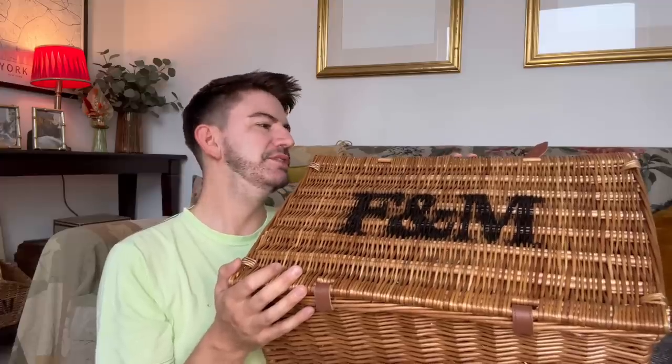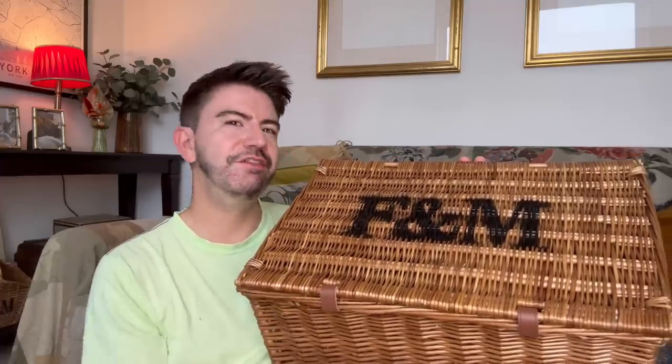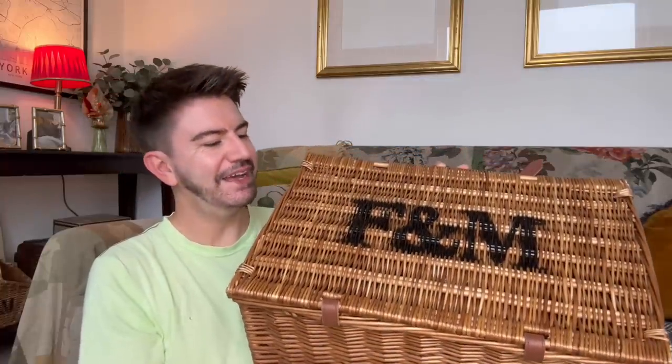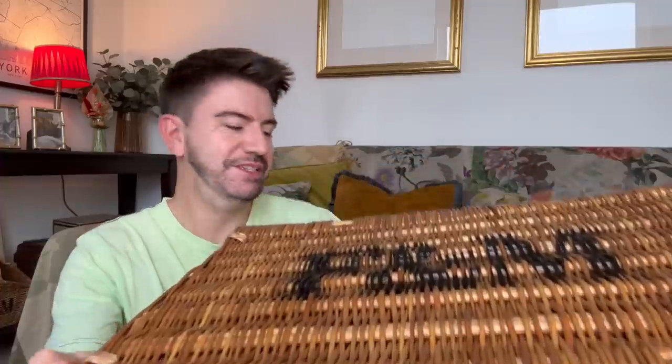Often at the boot sale, people have generally been wanting about £40 for this size. So I thought £20 was really good. I'm just really pleased with it. I've always wanted one of these. So I'm looking forward to popping this upstairs where I've got one that's a similar size, and just switching it out.